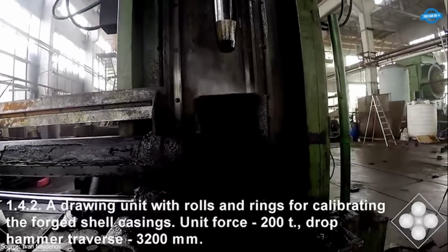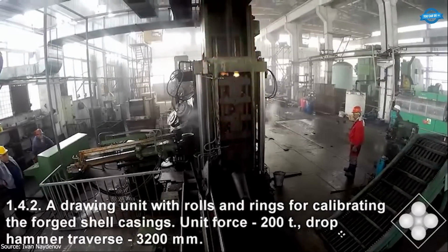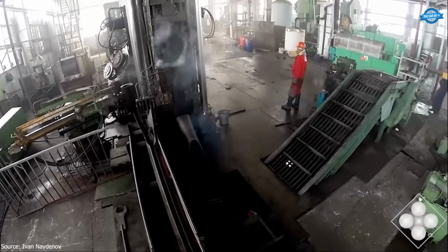Next, the heated bars are transferred to a FICEP hydraulic press shear, designed to cut steel bars with diameters of up to 130 millimeters. The machine shears the bars into billets with precise lengths required for the forging process.